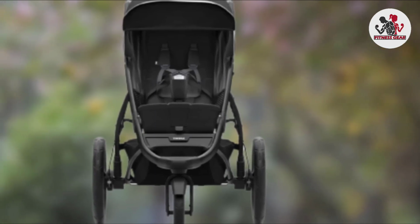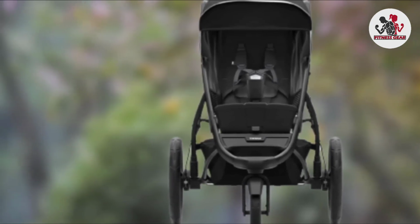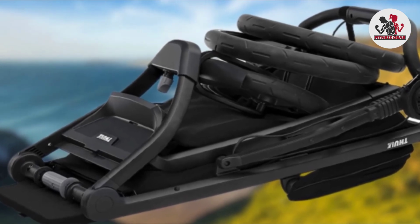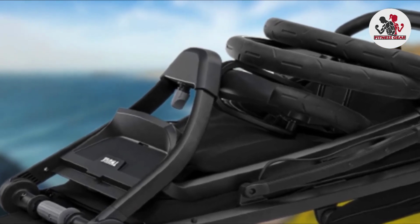Large rear wheels and all-wheel suspension make for a smooth ride no matter what, and a handlebar twist brake means it's easier to stay in control of the stroller's direction, especially on downhill terrain. There's also a one-handed fold and compact storage, two rare and amazing perks that many similar jogging strollers don't have.